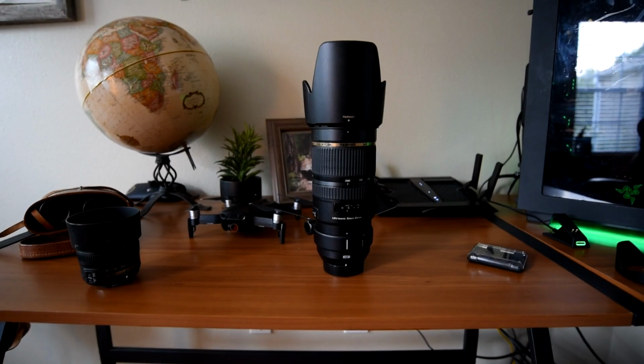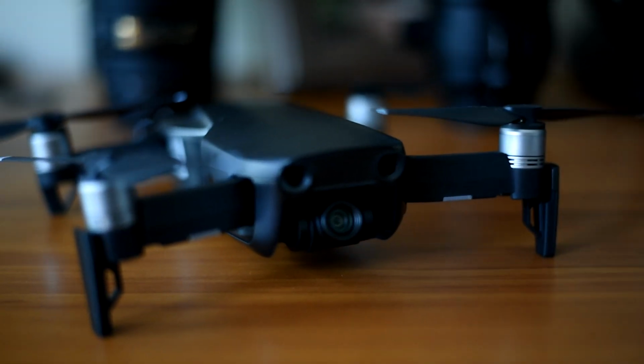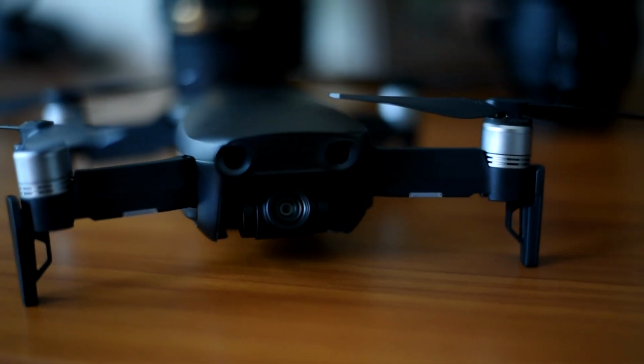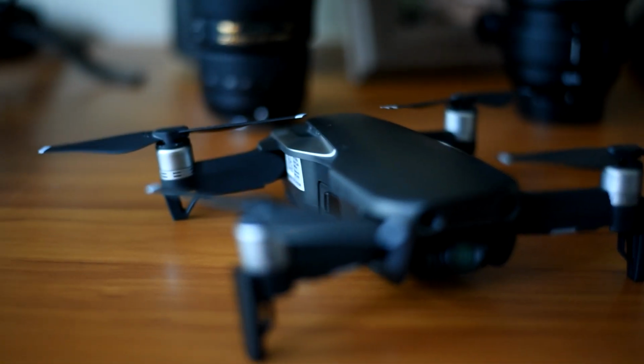It's gotta be there. So one of my most recent purchases was this DJI Mavic Air. I have been thinking about getting a drone for probably a good 2 years, and I could not pin down something that I wanted. I knew that if I went to Iceland and I didn't capture some aerial shots while I was there, I would regret it probably for the rest of my life. So I went ahead and I bought this DJI Mavic Air.